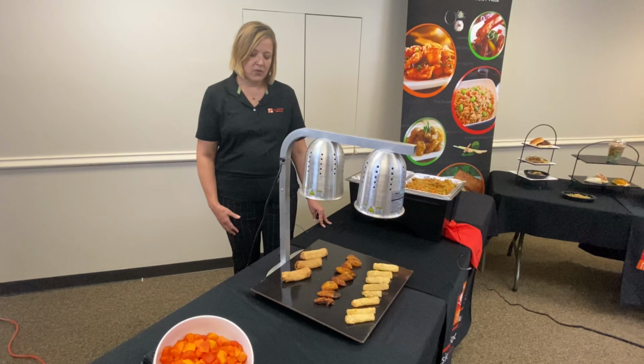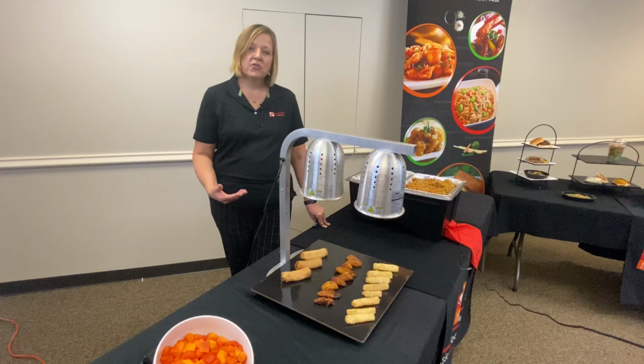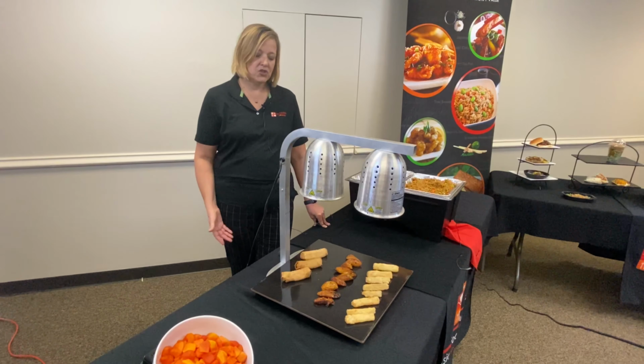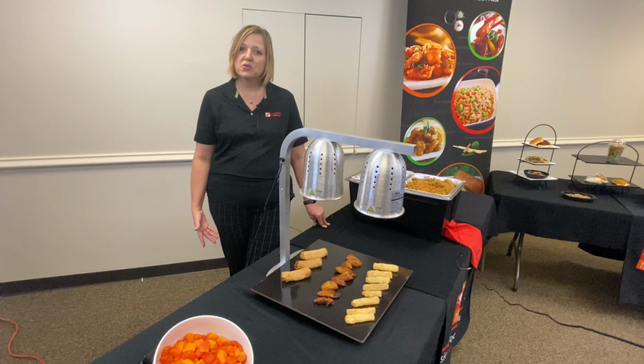Behind that, we've got our egg rolls. Today I've got the vegetable. We also have a chicken egg roll. Both of those meet one grain. The chicken egg roll also meets a meat, and they both offer a vegetable contribution.